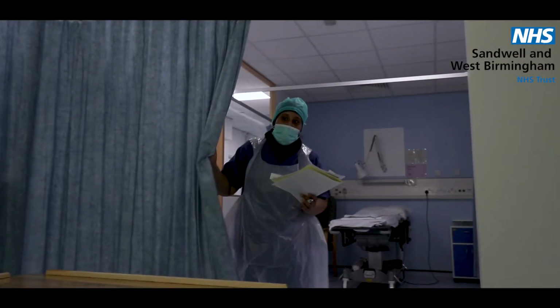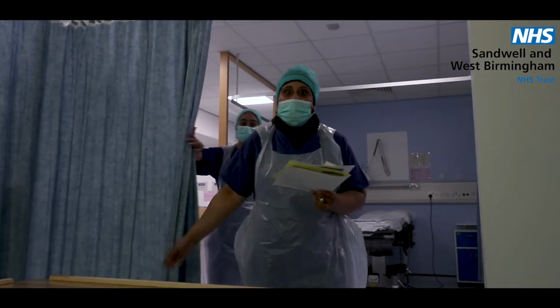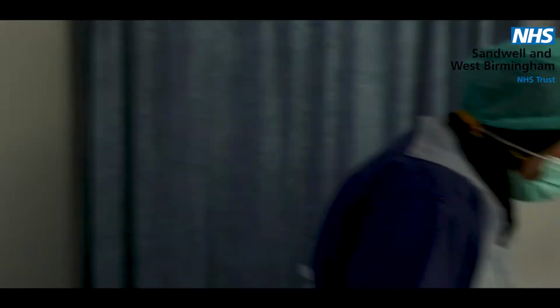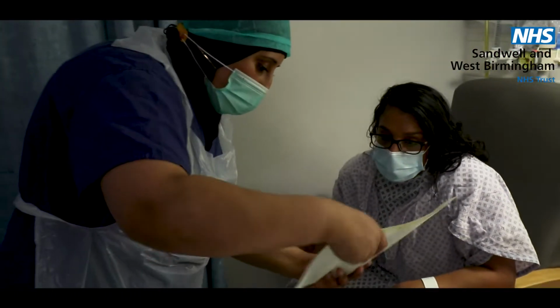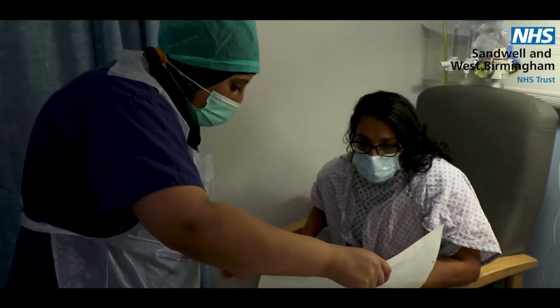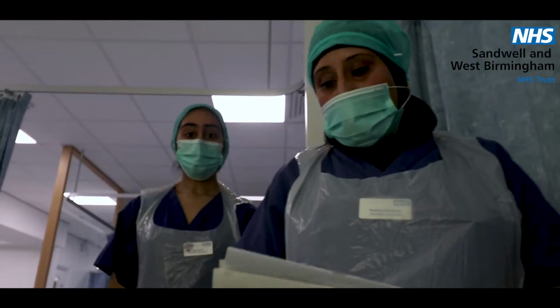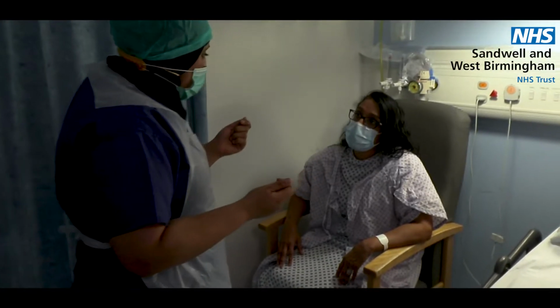When you are prepared, a theatre practitioner will come to collect you and will ask you to confirm your full name and date of birth. They will also ask you to confirm your signature and that you have given consent for the procedure. The theatre practitioners will be wearing personal protective equipment.